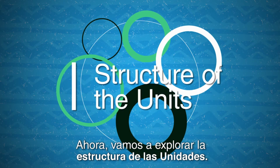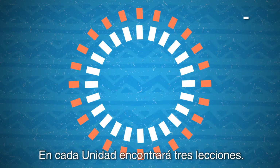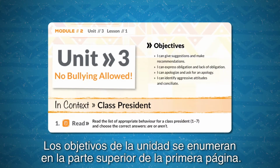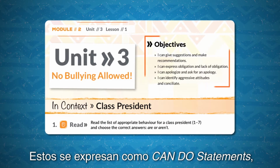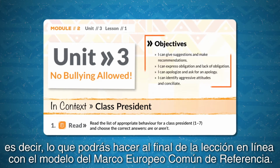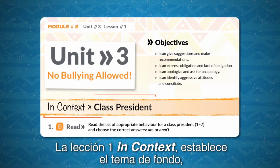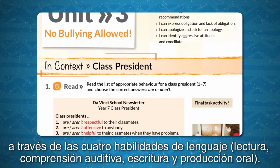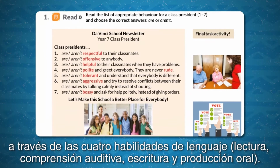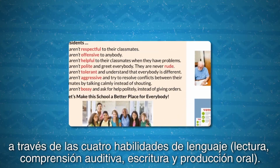Now, let's explore the structure of the units. In every unit, you will find 3 lessons. The objectives of the unit are listed at the top of the first page. These are expressed as can-do statements in line with the Common European Framework of Reference model. Lesson 1 is in context, which sets the topic background and presents new language through the 4 key language skills: reading, listening, writing, and speaking.